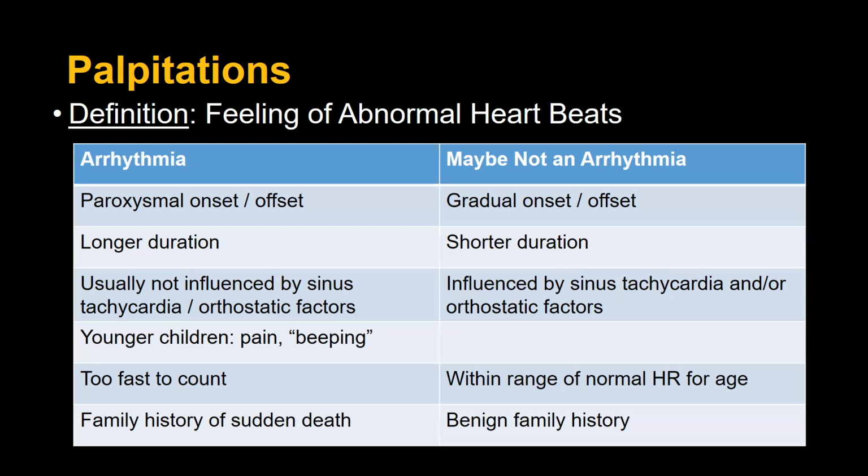If they, for example, describe that the heart racing gradually starts and stops, it doesn't necessarily rule it out either, but definitely a good clue. I do pay a little bit more attention if the heart racing lasts for a longer duration compared to a shorter duration. And then I also try to tease out modifying factors as well.